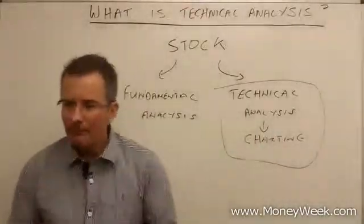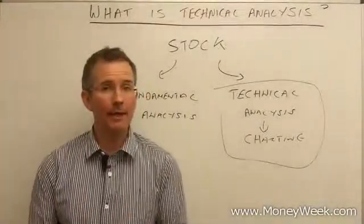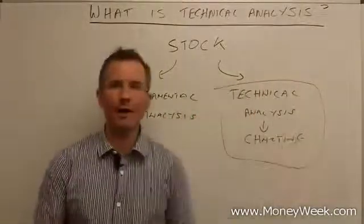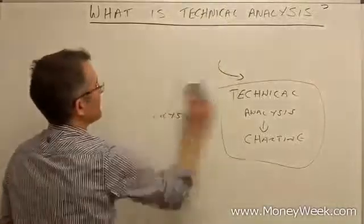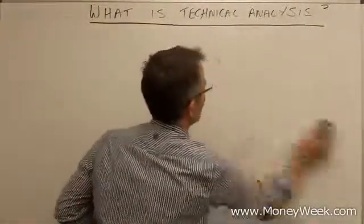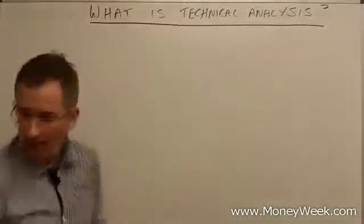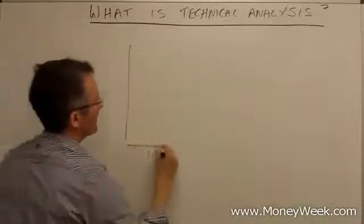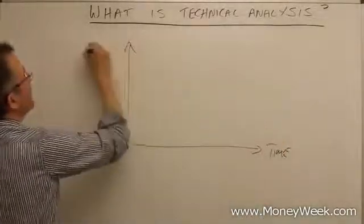So what are the key tools of a chartist? Now, we can only do a few today, but what does it mean? I look at past movements and try to predict the future. How do I use a chart? Well, a chart is essentially quite simple in one respect. A chart can literally be two axes like that. So there's time and there's price.